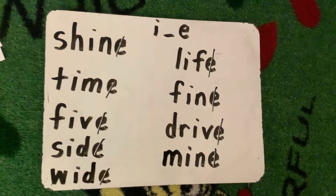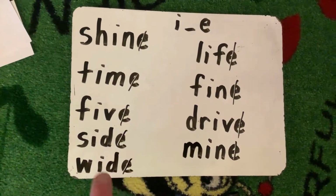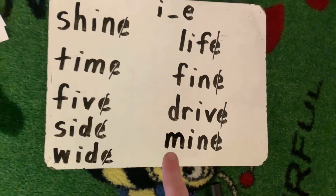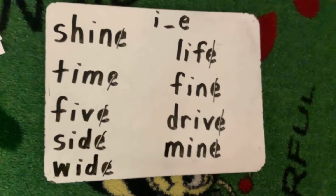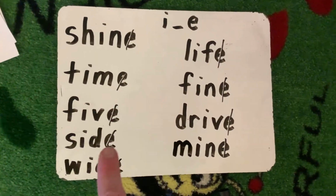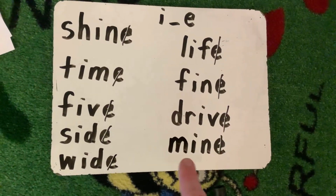Can you read these again if you like Saturdays? Do you like Saturdays? Do you do special things on Saturdays? Let's hear you. Shine, time, five, side, wide, life, fine, drive, mine. Can we read these again? And you read them if you like Sundays. Do you do something special on Sundays? Go to church or go to grandma's or anything special? Read loud. Shine, time, five, side, wide, life, fine, drive, mine.